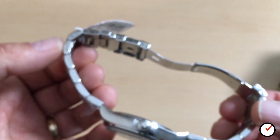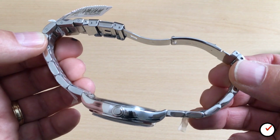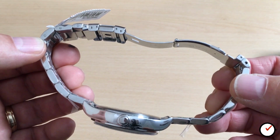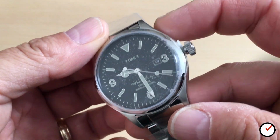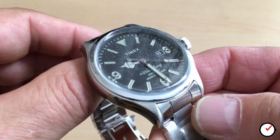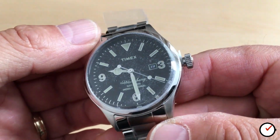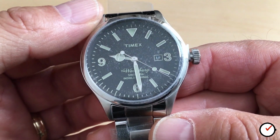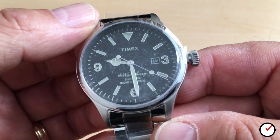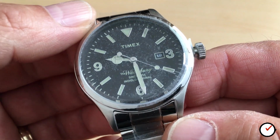I don't know how the bracelet will fare. I don't know what the quality of the case will be. It is a quartz watch, so the timekeeping should be top notch. But again, I just thought that rather than worry too much about spending an absolute fortune on my next watch, I'd just throw some money out there, buy something very affordable, and have a bit of fun with it.